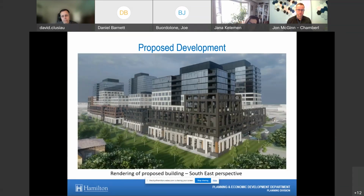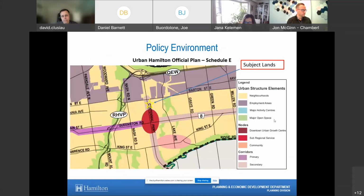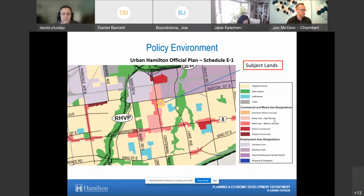This is a rendering from the southeast perspective, from the rear and the south sides of the building. The subject property is identified in the Urban Hamilton Official Plan as being a secondary corridor. It is designated in the official plan as mixed use, high density.